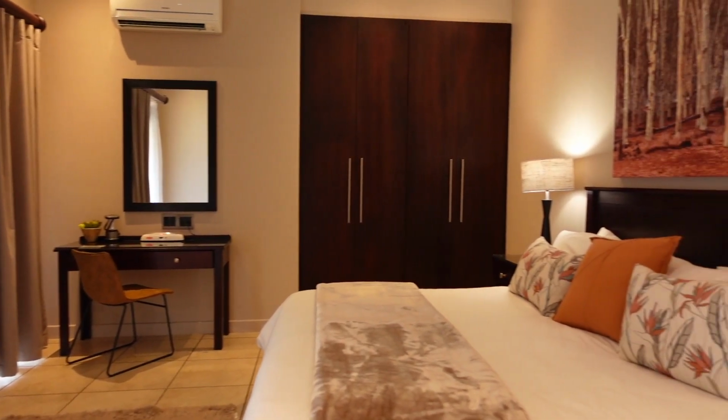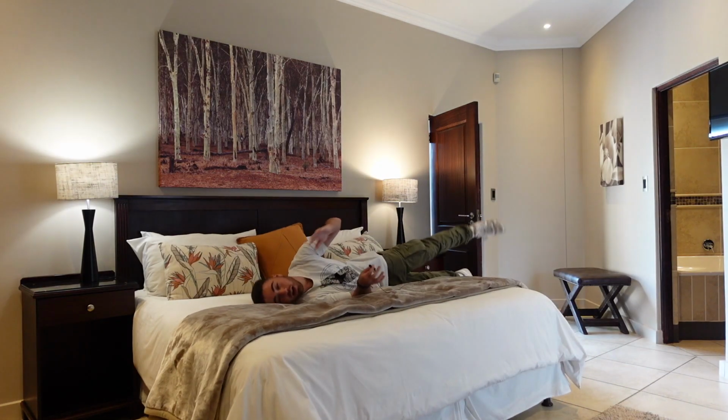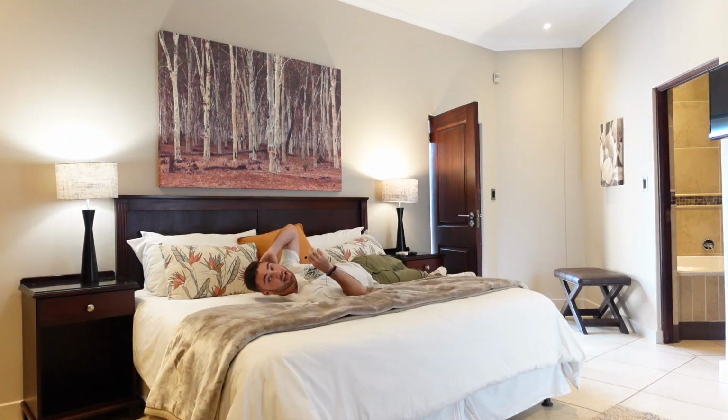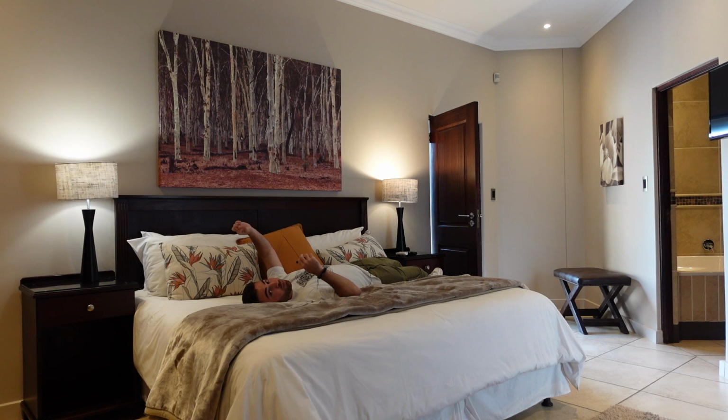This is bedroom number 1. There is a king-size bed that I obviously have to test out. Oh my word. That is like really, really comfortable. Whoa, I'm gonna sleep like a baby tonight, man.